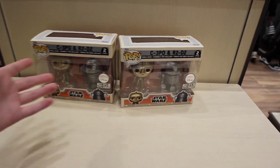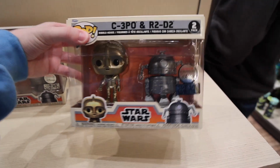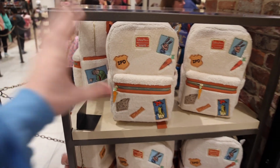And then you know what, right around the corner, this is a set that I already have, but I figure I might as well show it because it is a pop. We've got the C-3PO and R2-D2 45th anniversary set. Really cool to see. And now I gotta show it when I see them, guys. Check it out. We've got some new Disney Parks Loungefly, and this one here is Zootopia.